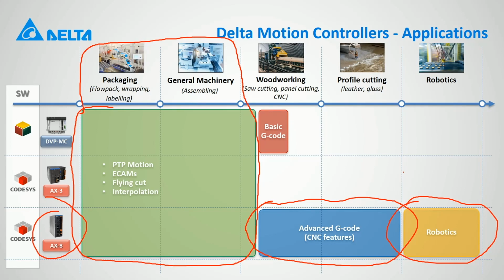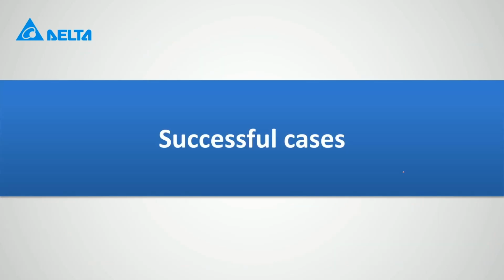Okay, so, as I said, it's almost impossible to say you have to use this specific device for this specific application. And that's why I put here some successful cases. These are not simply examples, these are real cases. And I will show you exactly the configuration and the products that we used in those cases.